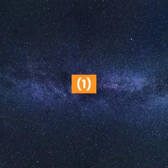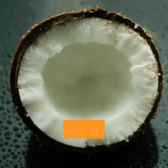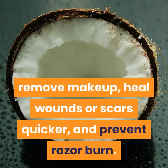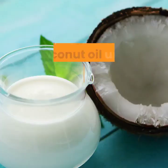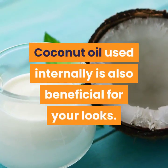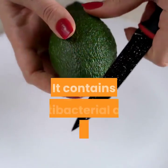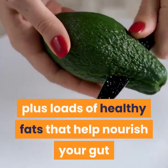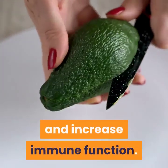Use coconut oil on both your skin and hair to help cleanse, moisturize, remove makeup, heal wounds or scars quicker, and prevent razor burn. Coconut oil used internally is also beneficial for your looks. It contains antibacterial and anti-inflammatory properties, plus loads of healthy fats that help nourish your gut and increase immune function.